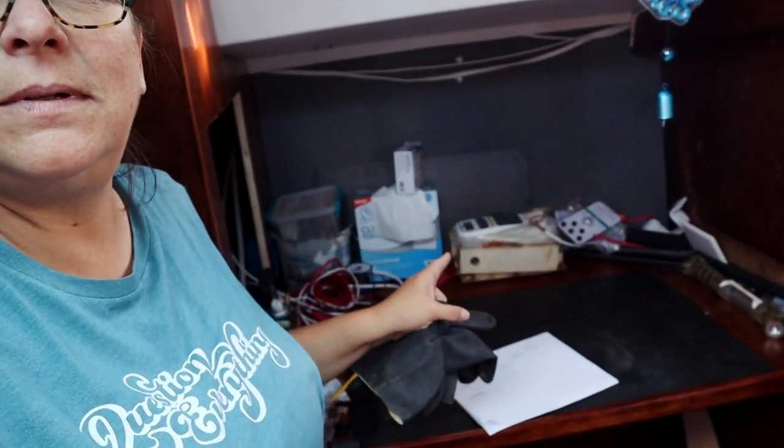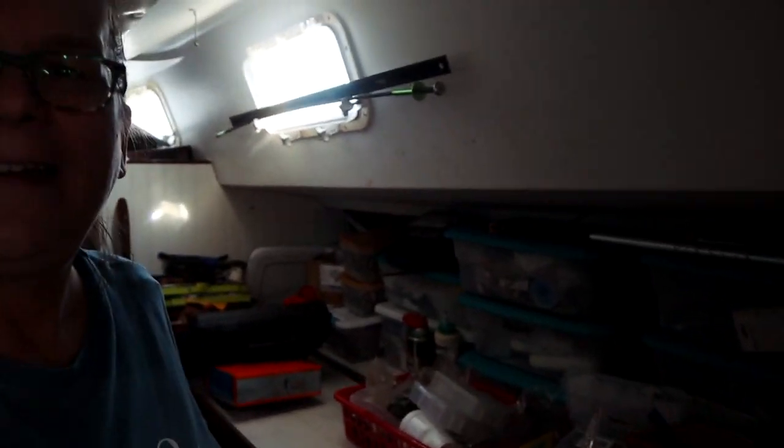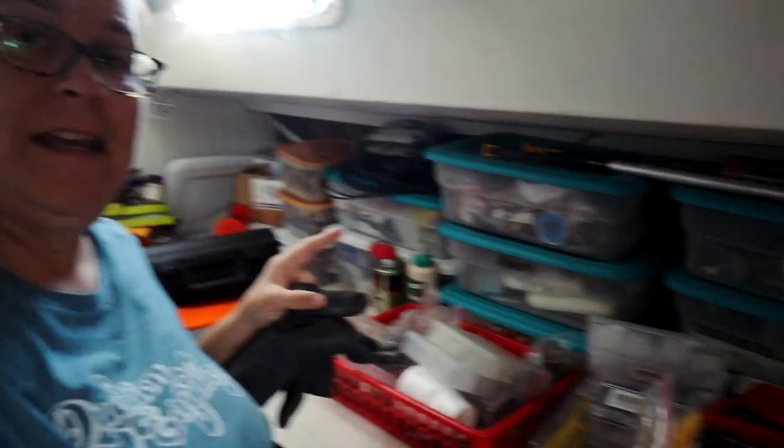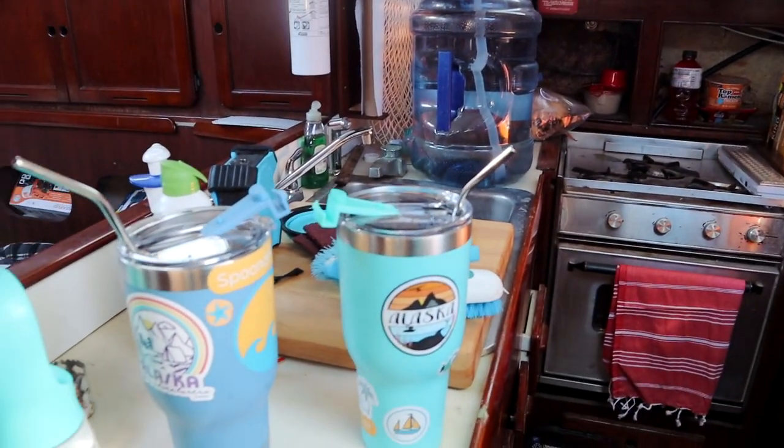Okay, so we've got everything kind of picked up. This is more organized. I've done an organization here. I asked Todd to do it before he left, and he ran out of time, so I did it, which means he won't be able to find anything that he's looking for. And because we're spending a couple days here, we also cleared some counter space so that we could use the kitchen. We don't have much counter space, but that's cleared.